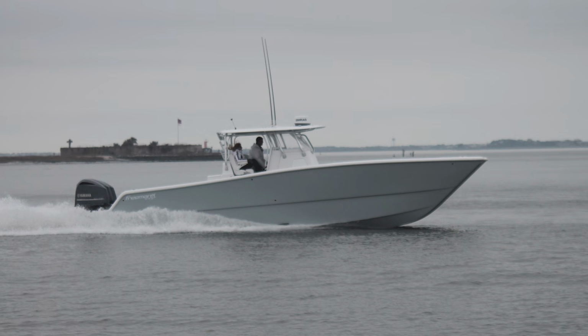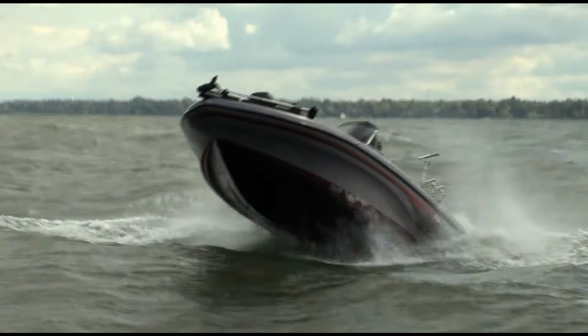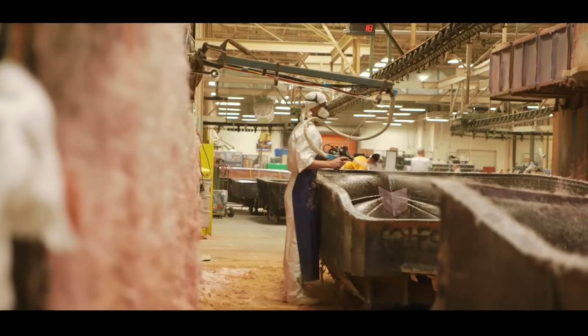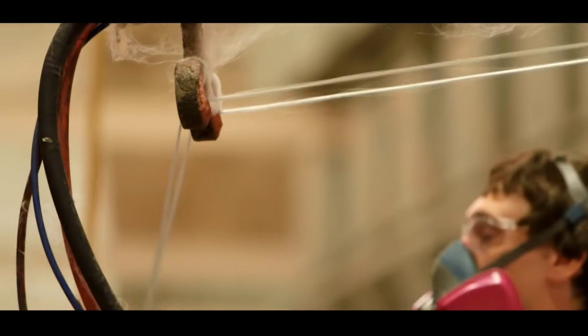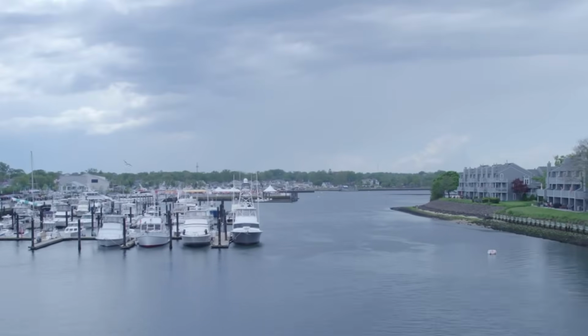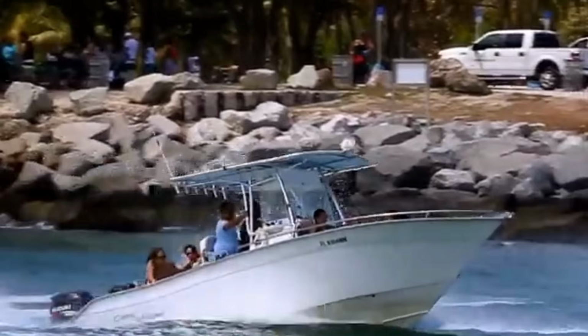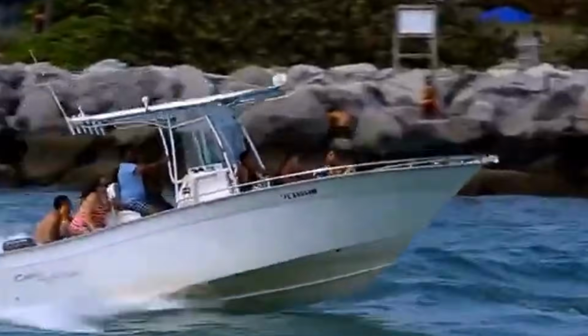Boats that introduced ideas the market wasn't ready for, proved concepts the industry was skeptical of, and set expectations that builders are still chasing today. Some of them created entirely new categories. Others took a proven concept and executed it so well that everyone else spent decades trying to catch up.